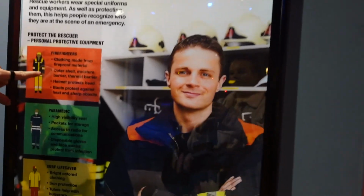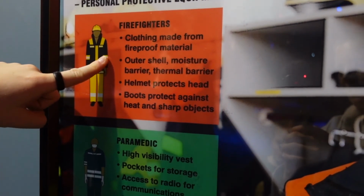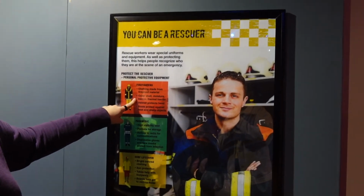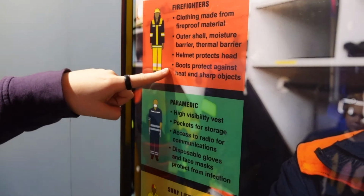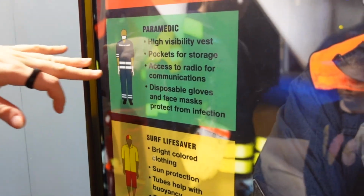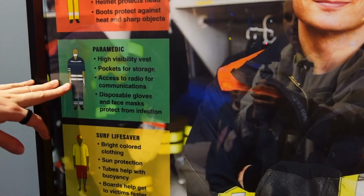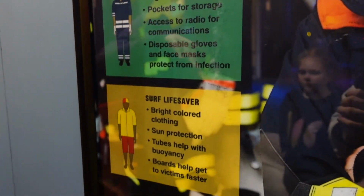Wait, whoa. Firefighter, you need fireproof uniforms. You generally have an outer shell, a moisture shell, and a thermal protector. Thermal means for heat. You need a helmet and you need boots. For a paramedic, you need to be high vis. You need pockets for all your medical equipment. You need to be able to access your radio and talk to dispatch. And you need all your personal protective equipment.